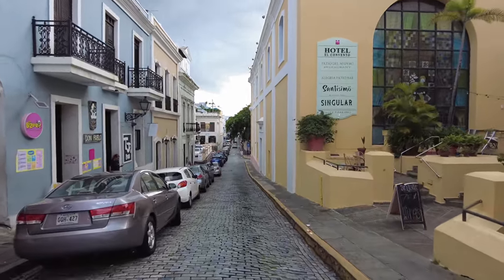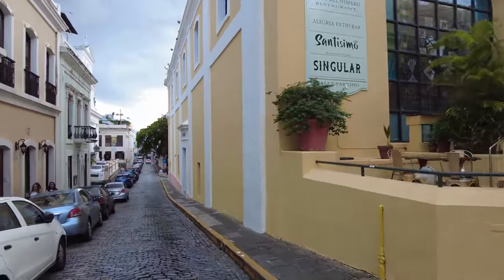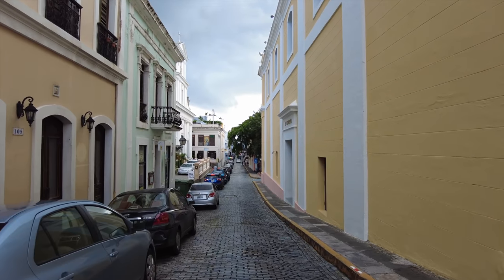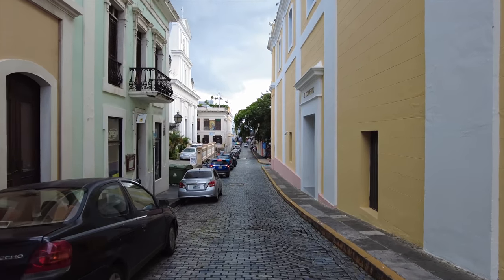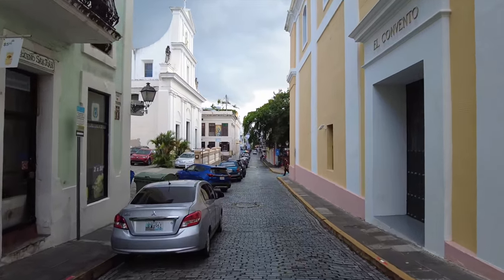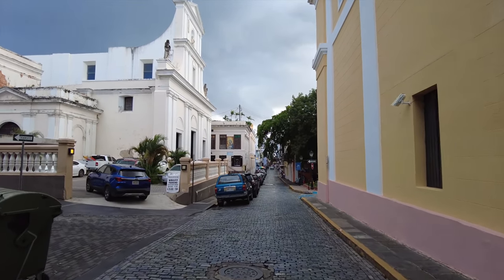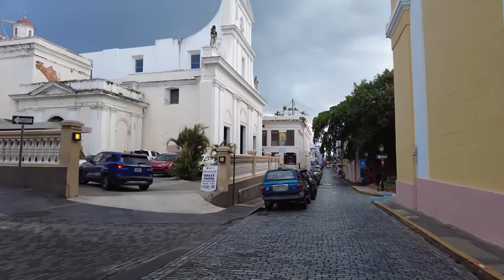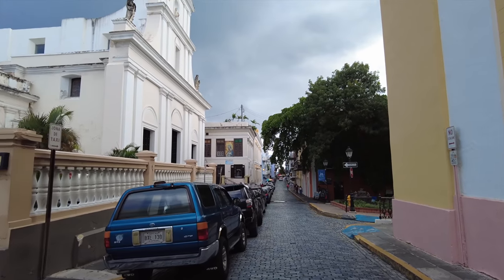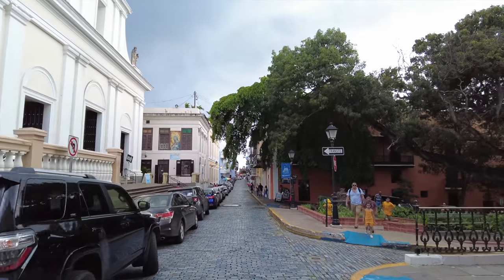Now we're coming back down off the hill. So Old San Juan is definitely old. I mean, it's got a lot of history here for real. It's amazing. They've got beautiful weather, especially when the storms start to come in. But when it's sunny, it's humid. Got the Casablanca, they got the church here. I would definitely say it's worth a visit to come down to Old San Juan. Definitely worth it. No doubt about it.